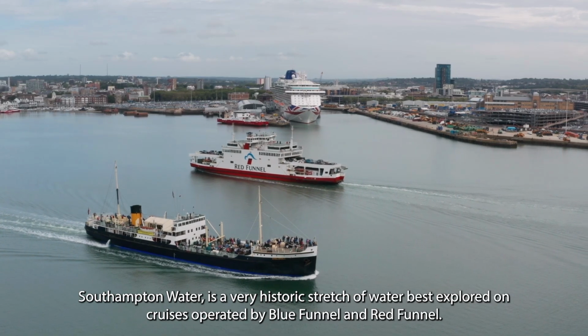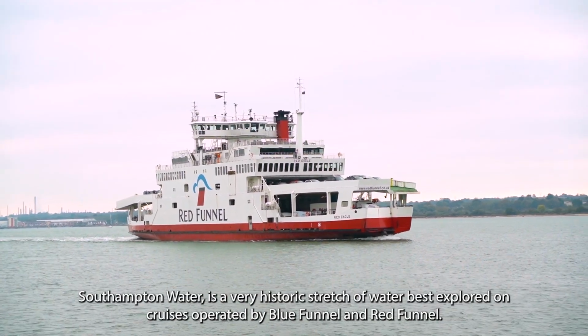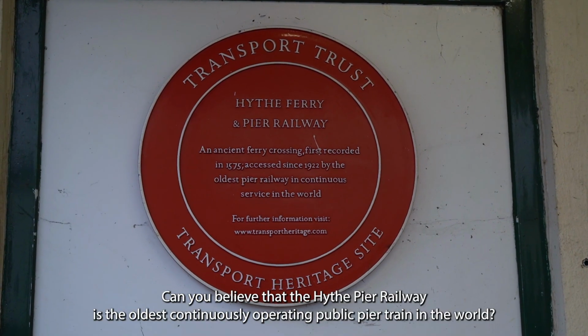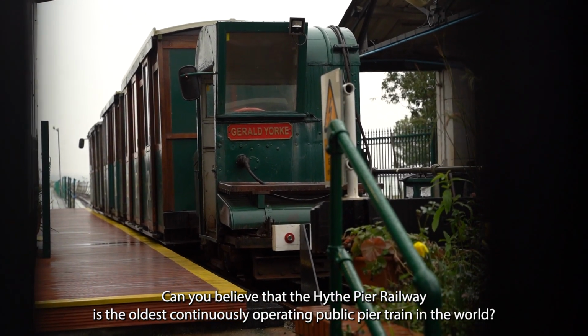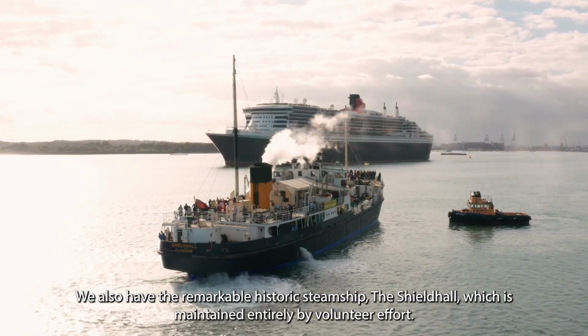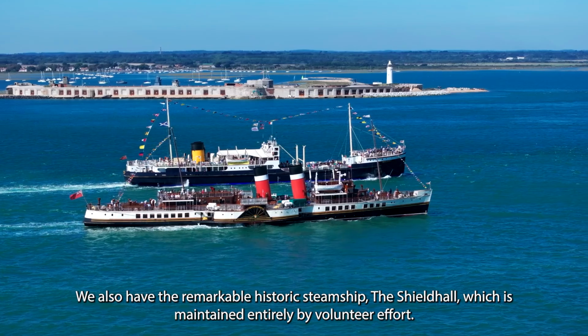Southampton Water is a very historic stretch of water best explored on cruises operated by Blue Funnel and Red Funnel. Can you believe that Hythe Pier Railway is the oldest continuously operating public pier train in the world? We also have the remarkable historic steamship, the Shieldhall, which is maintained entirely by volunteer effort.